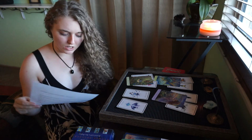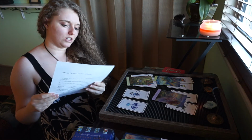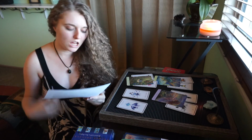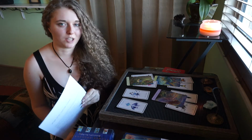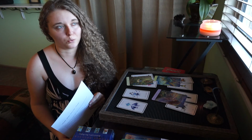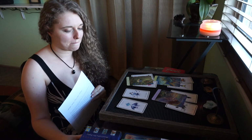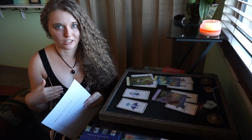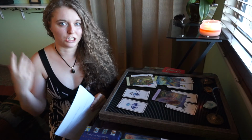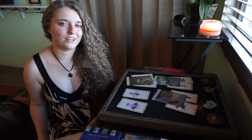So white means claircognizance, which is knowing. It's clear knowing, and that's a psychic ability. So it's possible that sometimes you just know things, and that could go along with your emotions and feelings. So you could get this gut feeling about something and you say, I know this. And there's just no second guessing it. You just know that's the case. So that's very interesting.